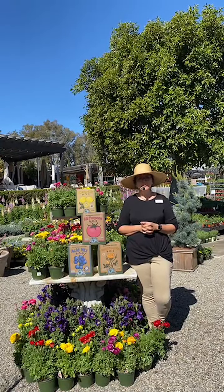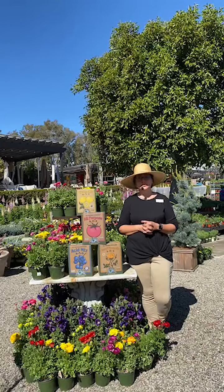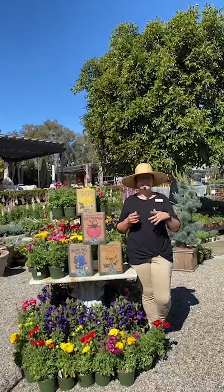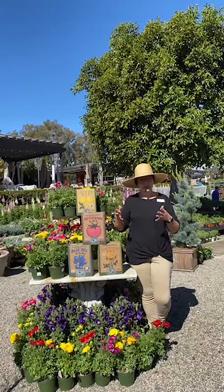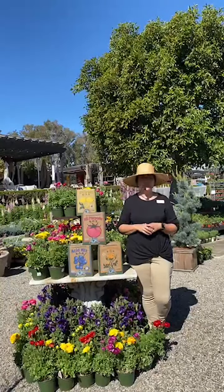Another question is, how often do you fertilize your flowering spring flowers? So I do it monthly. I always try to find a date that really works for me. So for me, I just remember the first of the month. That's when I go out and I fertilize everything. That keeps me a little bit on target for not forgetting.